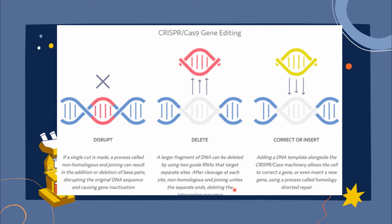Lastly, it can correct or insert in between the DNA structure. Adding a DNA template alongside the CRISPR-Cas9 machinery allows the cell to correct a gene or even insert a new gene using a process called homology-directed repair.